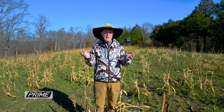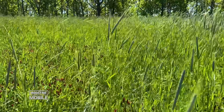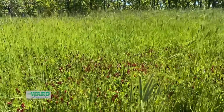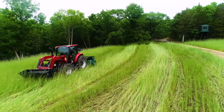So another thing I want to do is make sure I got plenty of growth coming on, because this spring I want the cereal grain, cereal rye, whatnot, to be chest tall on me and the clover just lush down in there. I want to capture all the sun so it's not reaching the soil. I want it growing and making deer food. And then I'll drag the drill right through there.